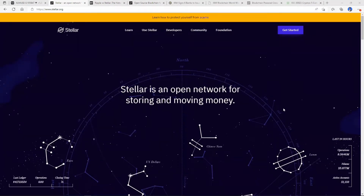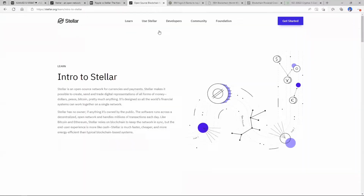Okay, so let's just give a quick intro on this blockchain Stellar and check out what it's all about and dive deeper into the project. So, intro to Stellar. Stellar is an open source network for currencies and payments. Stellar makes it possible to create, send, and trade digital representations of all forms of money: dollars, pesos, Bitcoin, pretty much anything. It's designed so all the world's financial systems can work together on a single network.